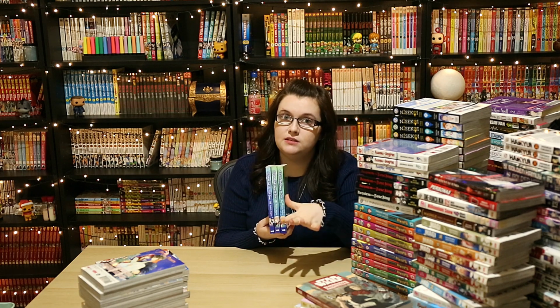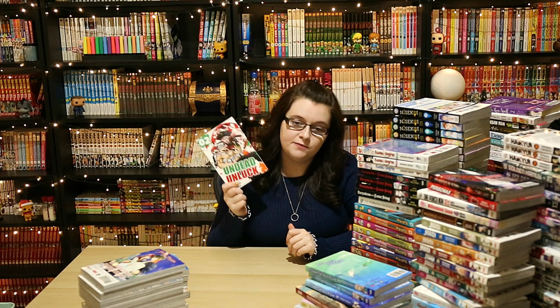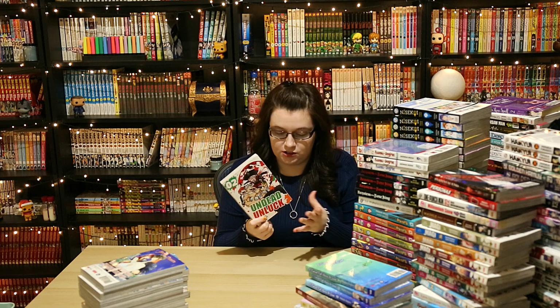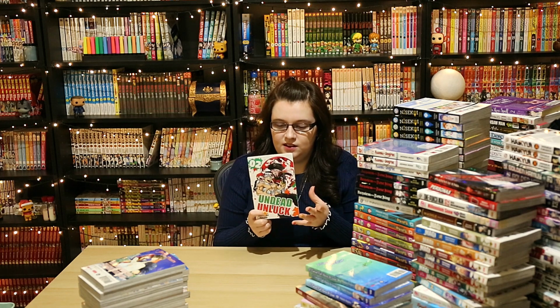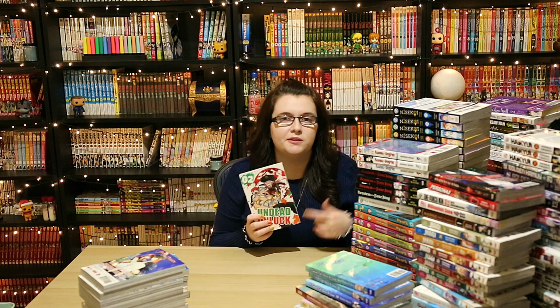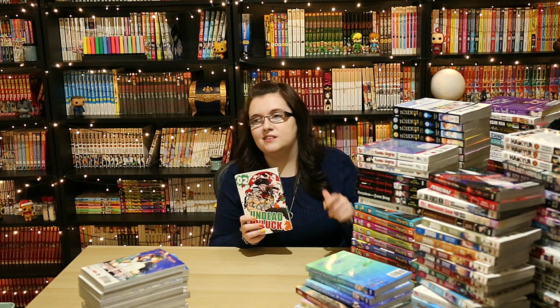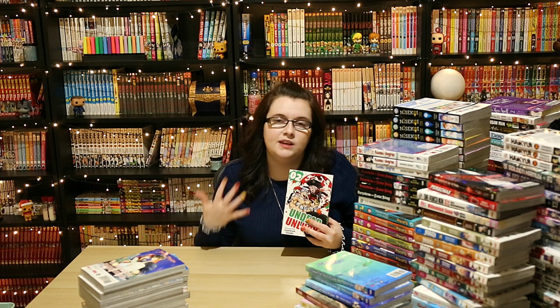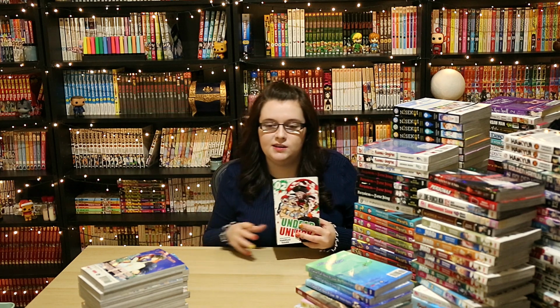I also really like the spines. I love the underwater blue gradient. Undead Unluck Volume 2. I have really enjoyed this series. It is Shonen Jump. It's a bit crude, it's funny, there's lots of really neat fight scenes. I like the mechanics of what their weird powers are.